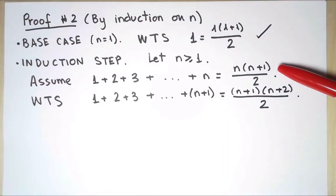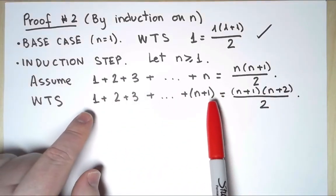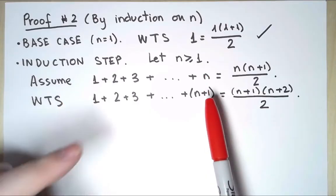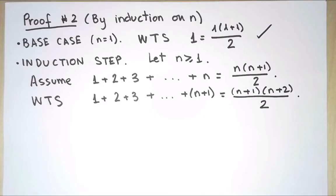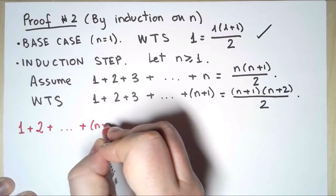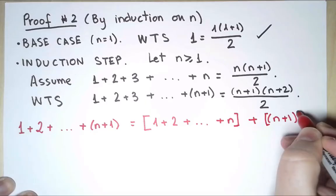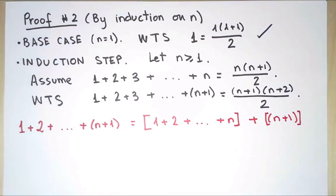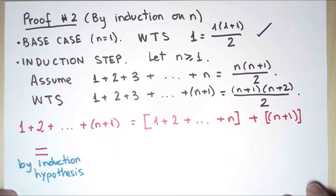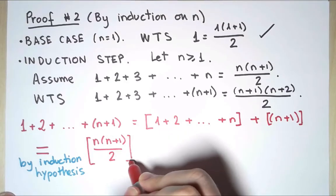Now, how do I go from this equation to this equation? What I can notice is that in the second sum, what I have is the same as the first sum plus an extra term. And that's it. That's all I need to notice. So I'm going to write that 1 plus 2 all the way to plus n plus 1 can be broken as the sum of the first n terms plus n plus 1. And now I simply get to use my assumption. By induction hypothesis, I can rewrite the sum of the first n terms as n times n plus 1 over 2.